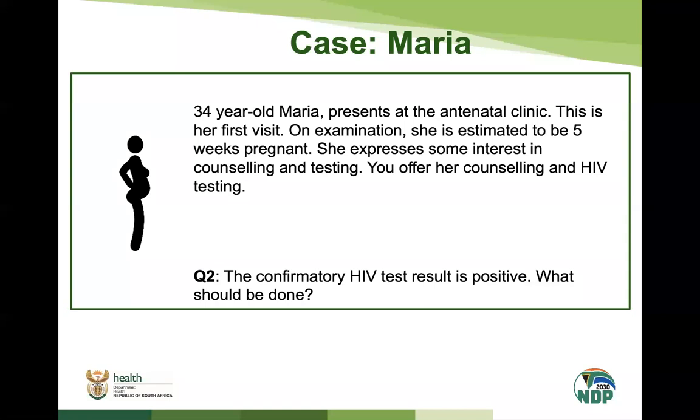Basic antenatal care, start ARVs after 7 days. That is the thing that you will never do, right? In pregnancy, we want to start ARVs same day. Once you have confirmed the HIV status, it is an opportune time to then start your patient on ARVs. So yeah, those are some of the things.